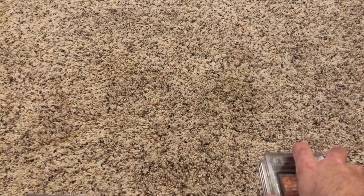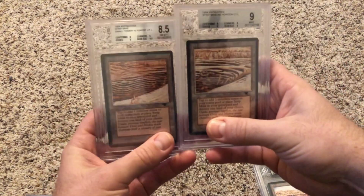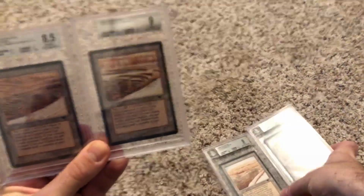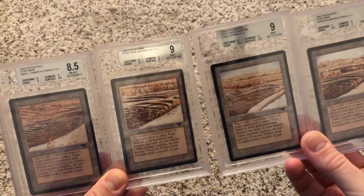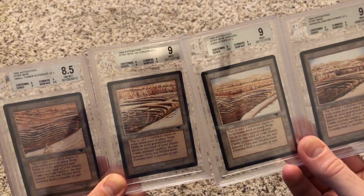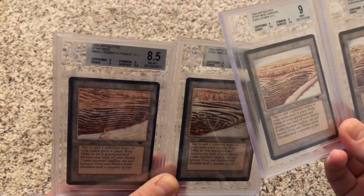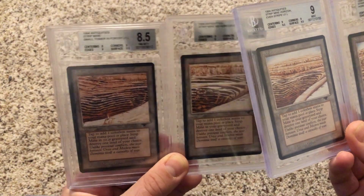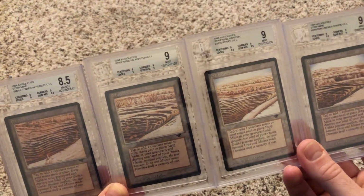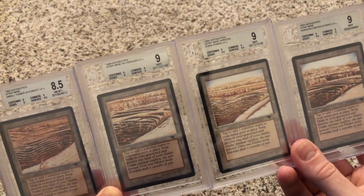Right here we have the 4 Strip Mines. Four different pictures. And they're all quad 9s, except for this one. Centering was a little off on that one, quite a bit. When I sent these in, you'll find that I got some above average grades for centering, which I probably shouldn't have gotten. These ones are fine. This one was a little off.